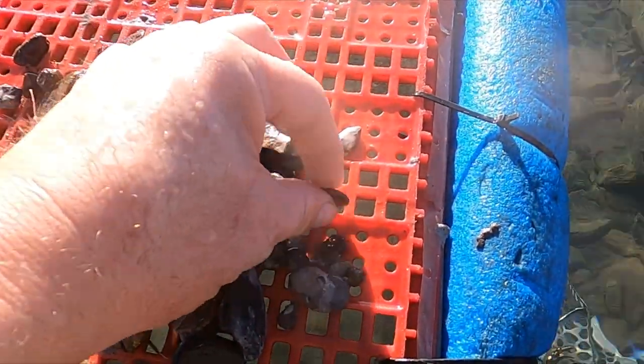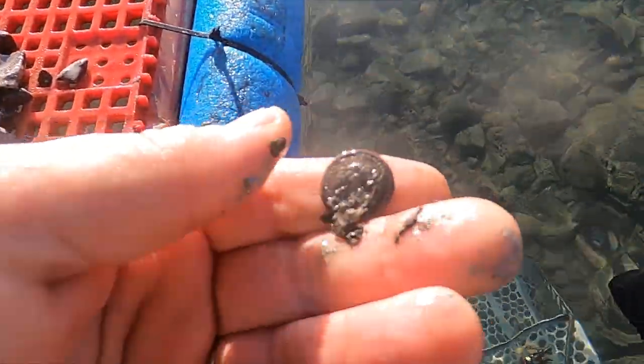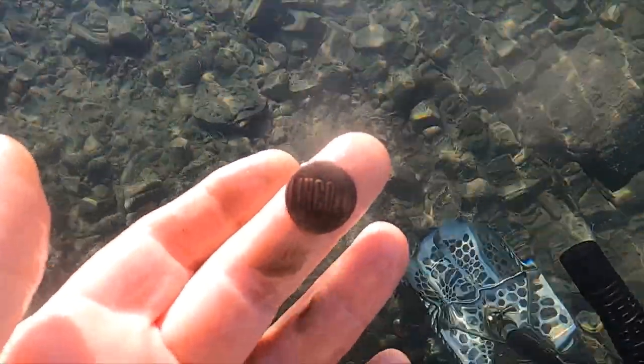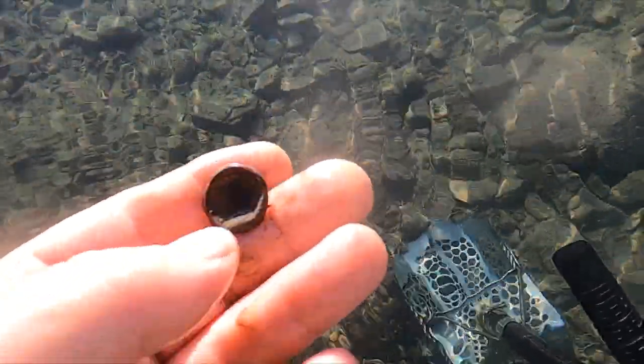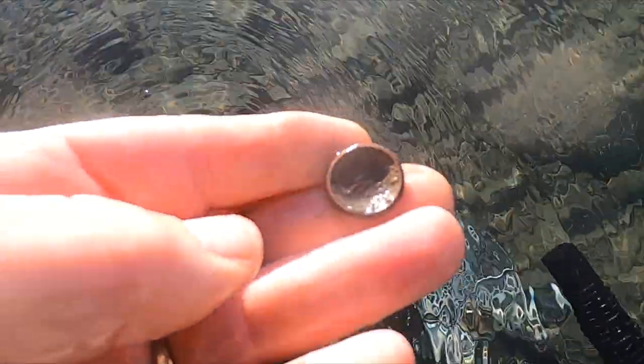Okay, looks like I got some sort of button. Looks like it says Lincoln. No idea. Never seen that one before. Looks like it was a two-piece. Backside looks like it's just gone.